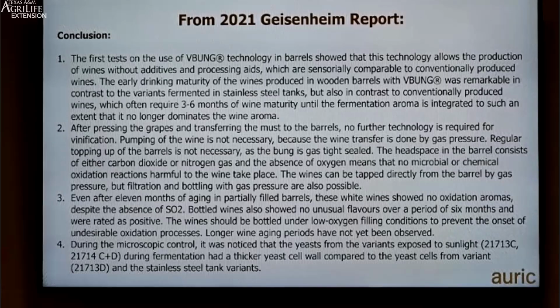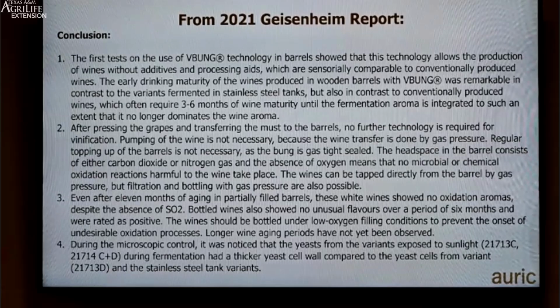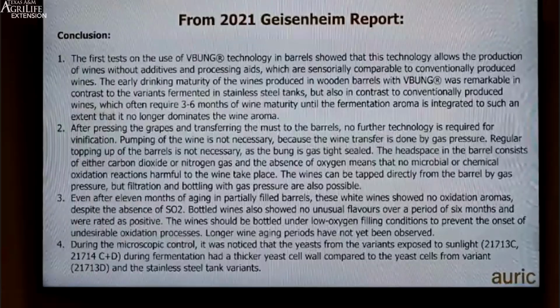The fourth most interesting one is that during microscope control, it was noticed that the yeast from the variants exposed to sunlight during fermentation had a thicker yeast cell wall, compared to the yeast cell from the stainless steel tank variant.